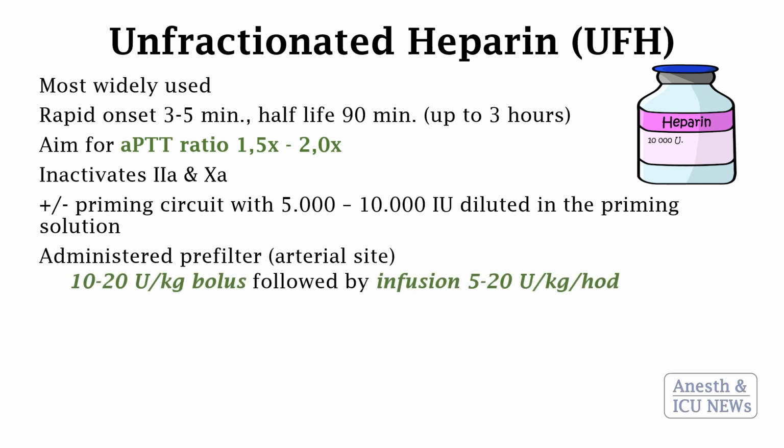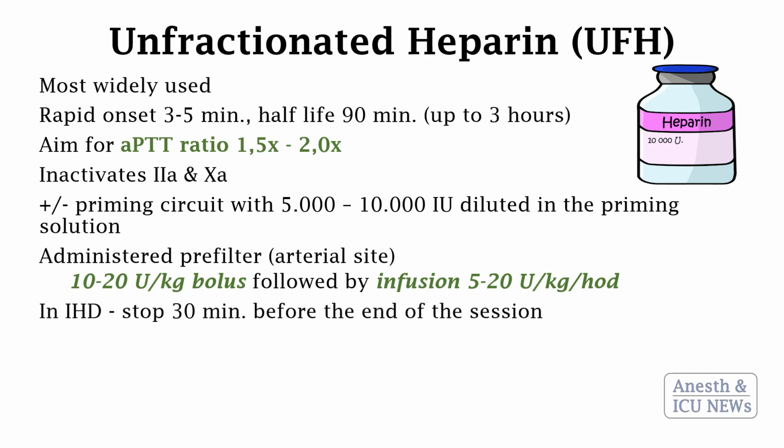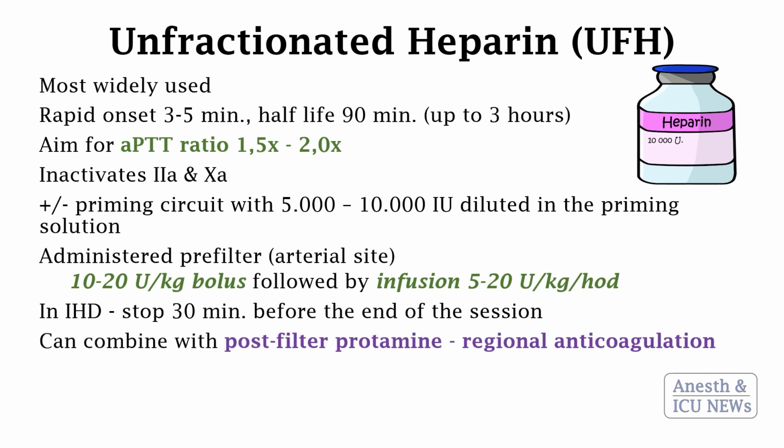Heparin is administered most commonly pre-filter, in the so-called arterial access. We can see different protocols. A commonly used strategy is a single loading dose followed by a continuous maintenance dose. In case of intermittent hemodialysis, the maintenance infusion is usually stopped around 30 minutes before the end of the session. This does not apply to continuous methods, which simply do not have any end of the session.